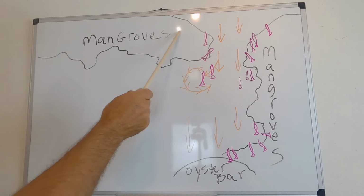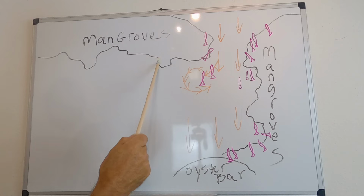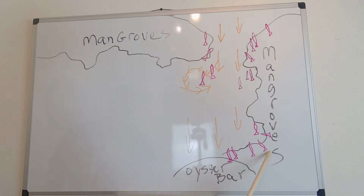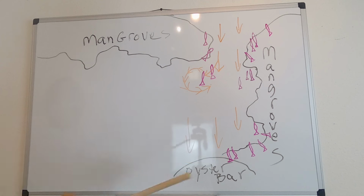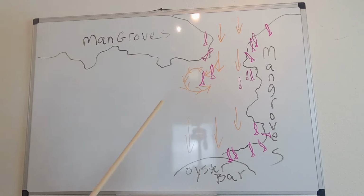So here, this black area represents mangrove islands. You can see little points and coves all through there. This area over here, black, mangrove islands all inside of there. And I got a little oyster bar right here that was submerged under the water. The orange arrow represents the direction that the tide was flowing. That was the tidal flow. And the little pink guys right here, those are representative of the areas that I caught snook in.